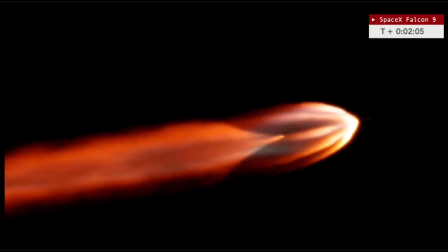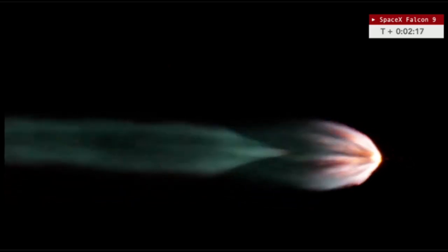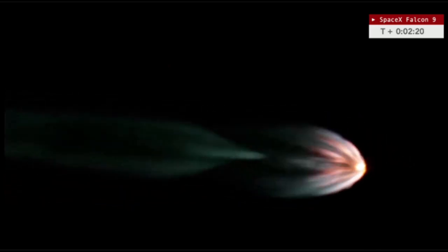Pete again. Now over 2 minutes into flight, we're approaching main engine cutoff, or MECO. The 9 Merlin engines will shut down, followed by stage separation and the ignition of the Merlin vacuum engine, with the jettison of the payloads coming up shortly thereafter. And you see MECO there, stage separation. And ignition of the Merlin vacuum engine.